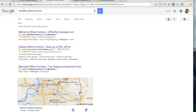So the first one I did was Memphis office furniture. And first thing we see here, we see these 3 listings at the top of the page, and they got the little ad icon. Now these people are paying to be here at the top 3 spots.